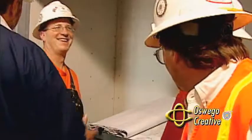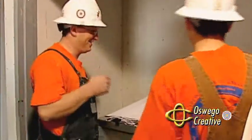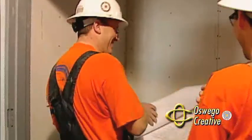The Code of Excellence has actually created some competition, friendly competition between us, supervision, and the workforce. And so we're working harder because we know they're demanding more. Through that communication and our work ethics now with the Code of Excellence, they're actually pulling us and we're pulling them, but we're always going in the right direction.